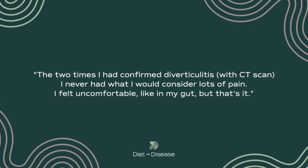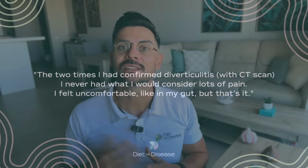But perhaps most dangerous are the cases that don't hurt much at all. Remember, one patient said, "The 2 times I'd confirmed diverticulitis with a CT scan, I never had what I would consider lots of pain. I felt uncomfortable, like in my gut, but that's it." And this illustrates that some cases present as a dull, persistent discomfort rather than severe pain, which can delay people from seeking care. And when has anyone ever said they were happy that they delayed seeking care?